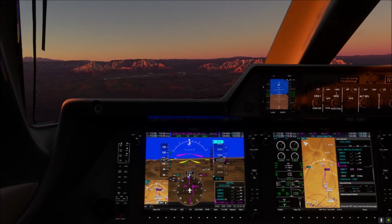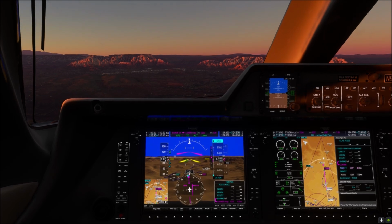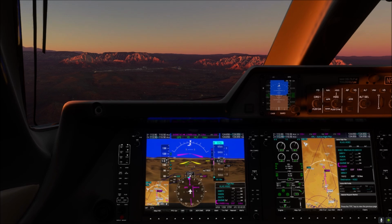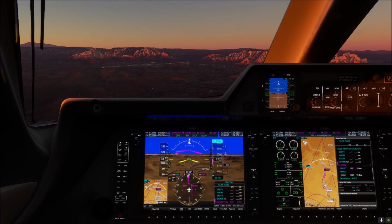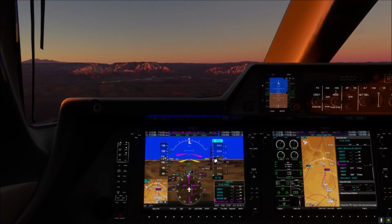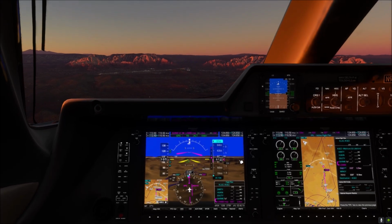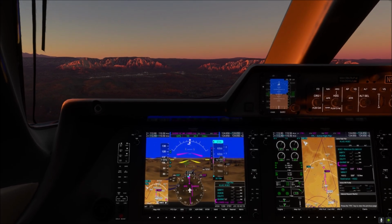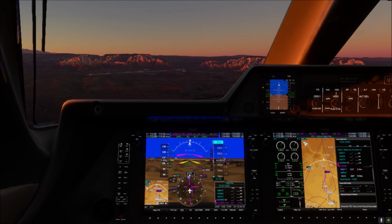Keep the runway right in the right position in the windshield. A little bit left of track, but I'm just correcting for that now. On the glide, there's our little diamond there, so I'm just a little low, but not so bad. I'm trying to trim the aircraft out.